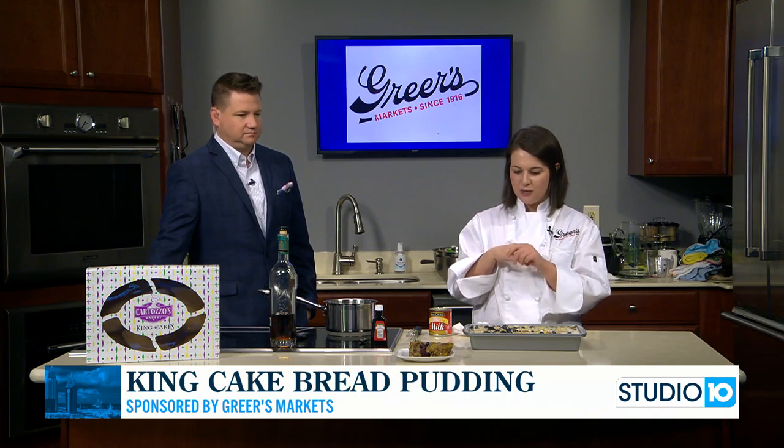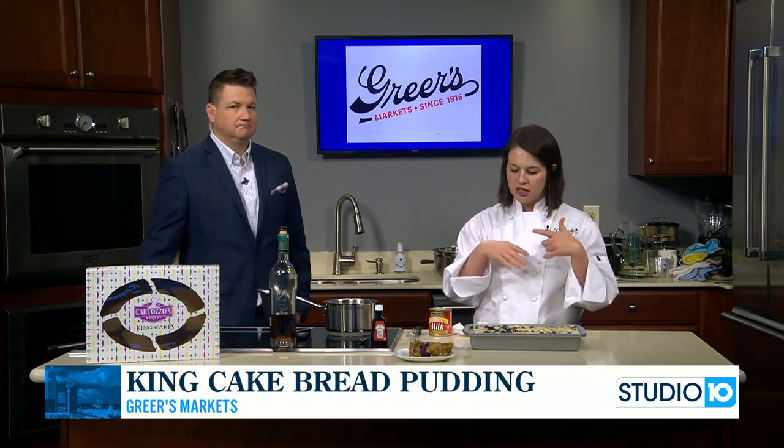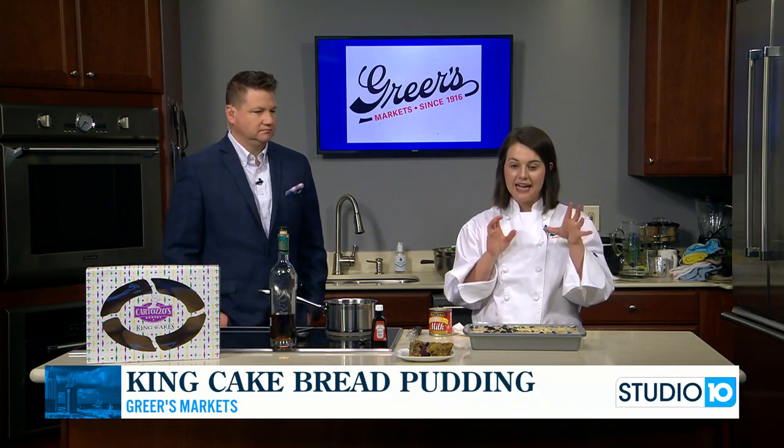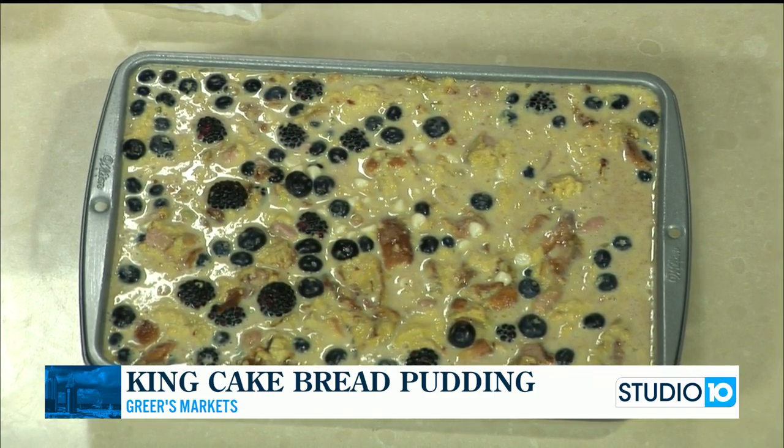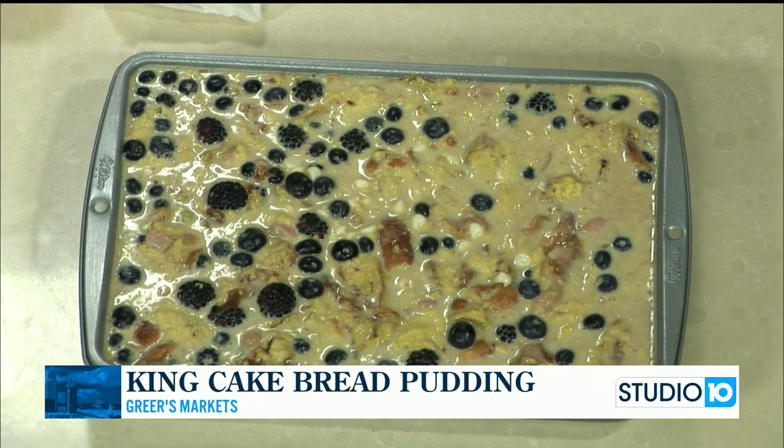So we just started with eggs, milk, sugar, a little bit of vanilla extract. We added in a king cake, and then we also added some blueberries and blackberries and some white chocolate chips. So this is ready to go into the oven, 325 for an hour and 40 minutes or so, just kind of low and slow for that.